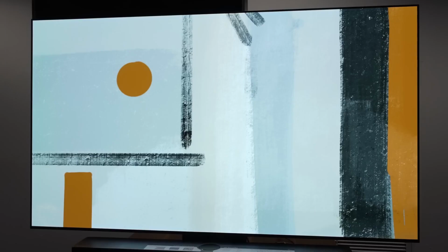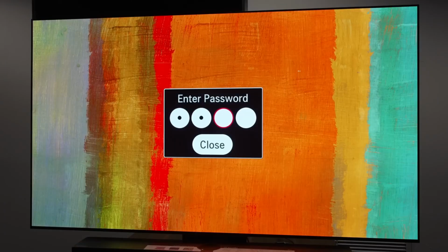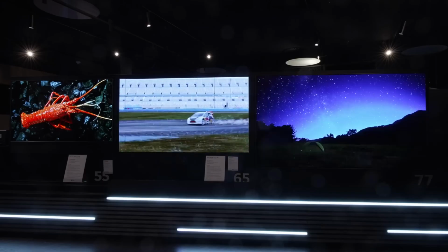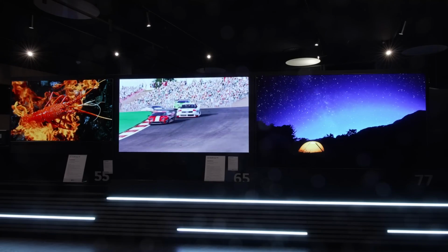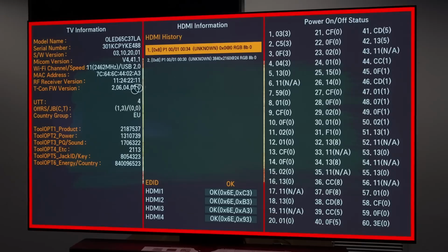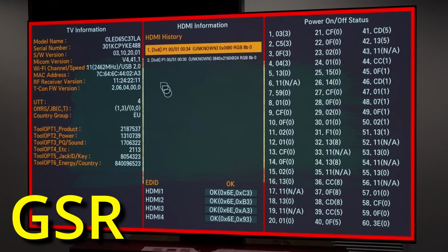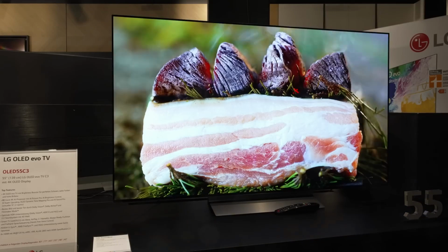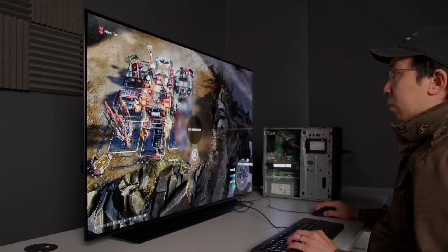However, when I entered the service menu on the LG C3, I got the shock of my life. You see, LG has changed the service menu interface entirely on the company's 2023 OLED TVs, including the C3 and G3, such that the chipset information is no longer shown on screen. More concerningly, there seemed to be no straightforward way to disable the TPC and GSR auto-dimming algorithms anymore on the LG C3 and G3, which may put off movie lovers and gamers alike.